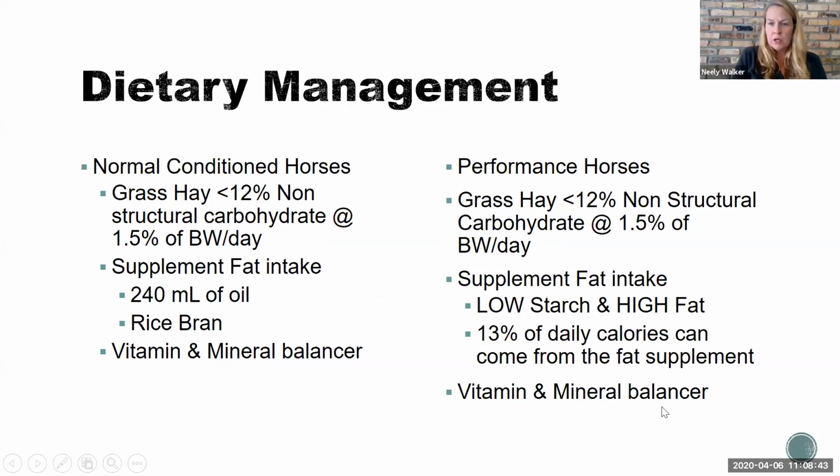So I just wanted to show, this was pulled from one of the resources that Dr. Valberg at MSU has published with eXtension. And they had a really good guide as a baseline on how you would manage normal condition horses, how you would manage performance horses, and how you would manage those over-conditioned horses.